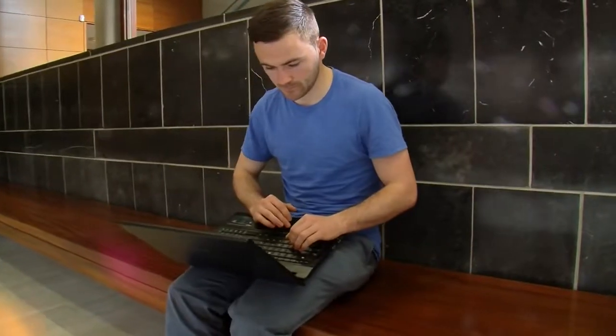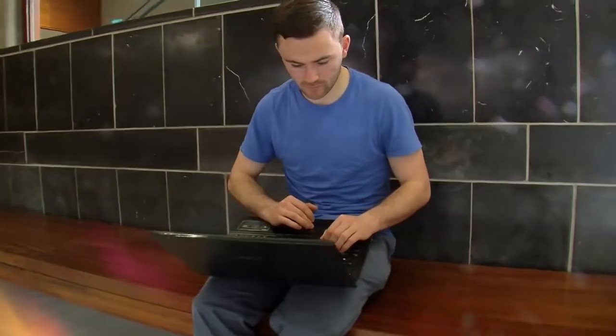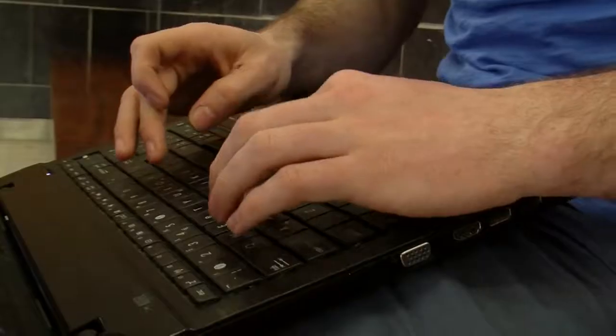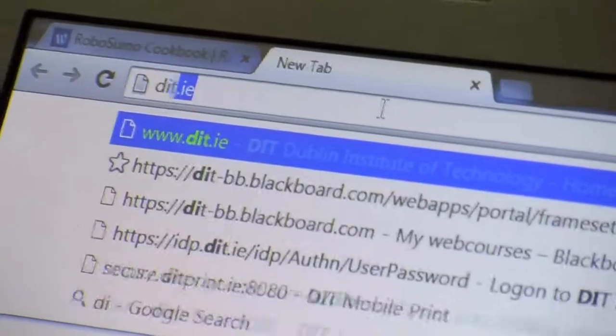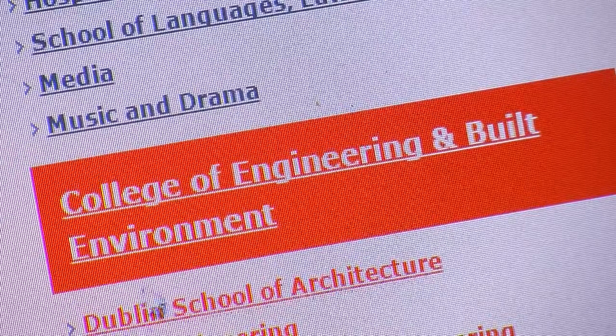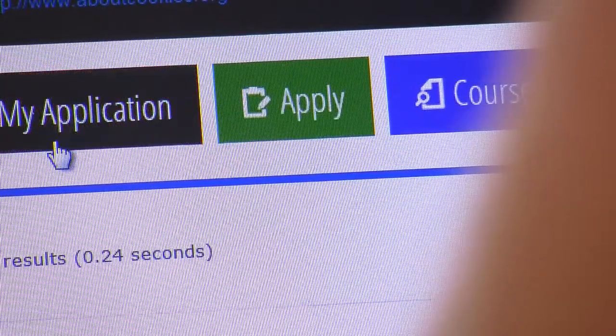I didn't actually know I wanted to do engineering until Christmas in 6th year, and then I went to the guidance counsellor in school and she was kind of like, yeah, you don't have honours maths, but there is an option. And I was like, okay, what's the option? And she said a level 7 course in DIT, where if you do well enough in first year, if you get a high average in everything and high mark in maths, you could go straight into first year at level 8. So that's why I came through. It's actually DT 097, it's the first year course here in DIT.